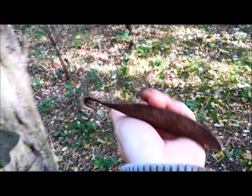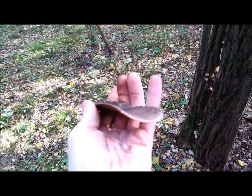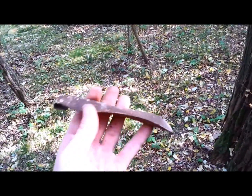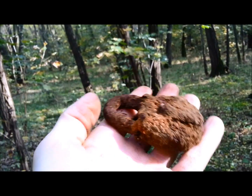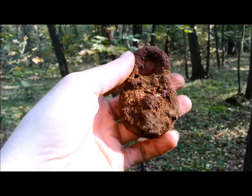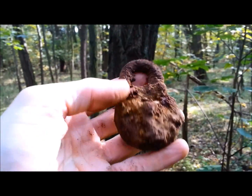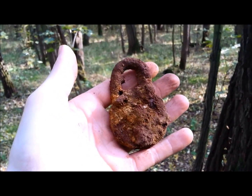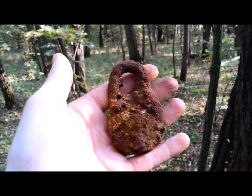It's made out of lead, I think. It's got a little hook on it, and it's like a spoony type thing. I don't know, palette knife type thing. Another padlock. I'm getting fed up of finding these. If they don't have keys and they're not attached to anything, I don't want them anymore. I'm going to discriminate padlocks out from now on.